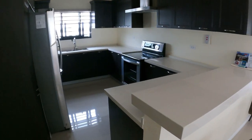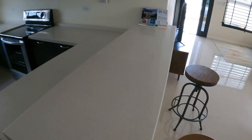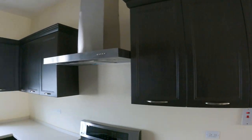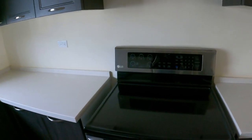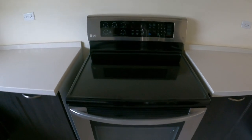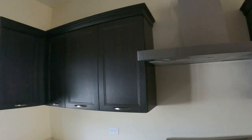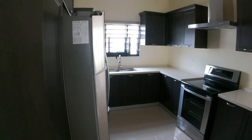Setting over to the kitchen now. Of course, this one is staged with some stools here, because of course you could use this countertop as an eating area. And we have our pendant lighting as well. So this is our kitchen, right? And in this kitchen, we have a five burner stove. The stove in the other unit was different. And of course it has the hood. All right, so this is what the kitchen is looking like. Very similar to the first unit.